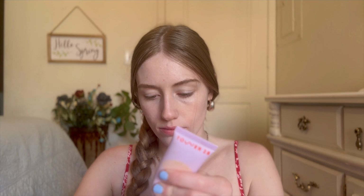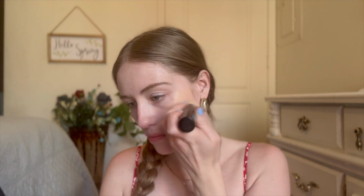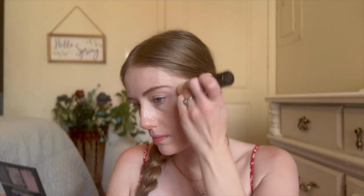Today I'm using a Merit foundation brush to apply this. Typically with a really thin skin tint, I would just use my fingers, but because this one is a little bit thicker, I like using an actual brush to apply it. It has a beautiful finish. For only being a tinted sunscreen, this actually provides quite a bit of coverage.